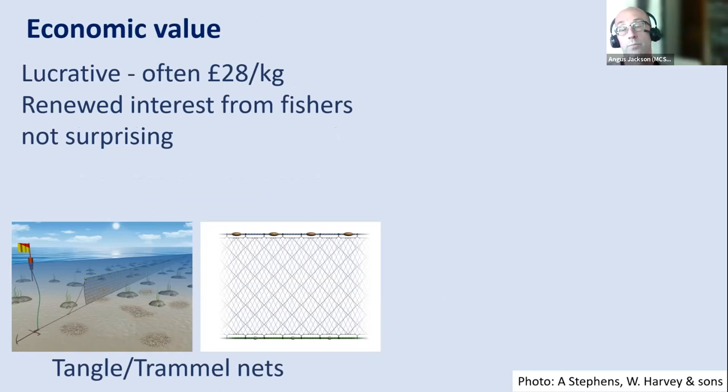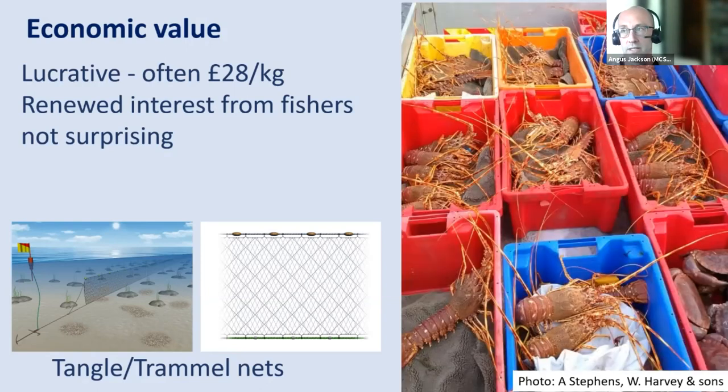And we shouldn't be surprised that there is interest in crawfish beyond us as biologists. They have great economic value. They're a really lucrative potential target. I mean, at £28 a kilo, there's going to be a serious incentive to harvest those, and small wonder. So there has been very rapidly a renewed interest from fishers for being able to exploit these crawfish. And we see there being increased take, increased value derived from those.